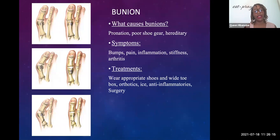Bunion deformities. Bunion deformities are typically elective, meaning it is not necessary unless it hurts and there's a functional disability. With my diabetic patients, I rarely do something elective unless it is necessary. It's very important before I do anything elective that they have very good blood sugar control, because if you don't have that and you don't heal, then you have something worse than a bunion: an amputation. Next slide.